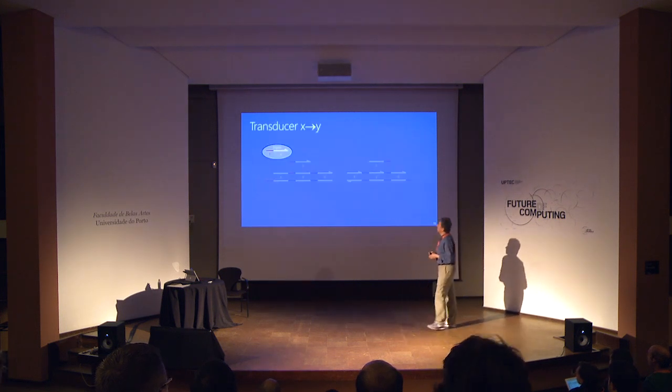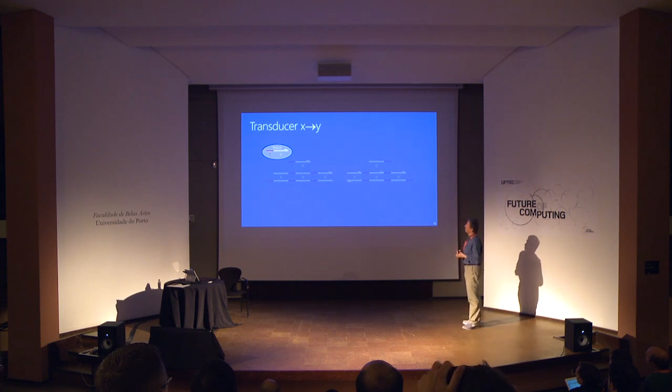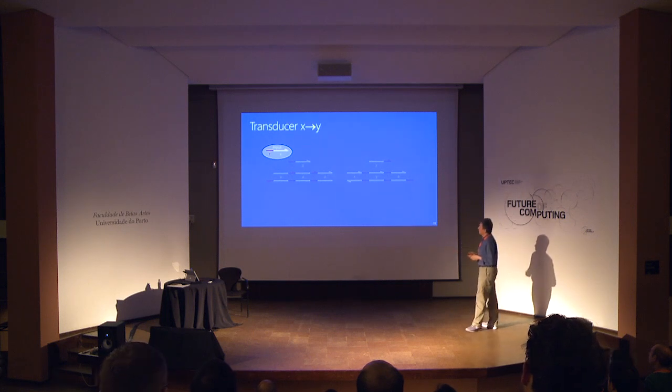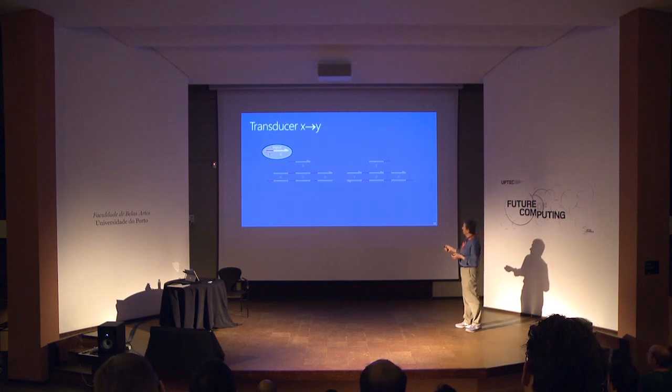So let me show you how to do a very simple computation, which is to transduce a signal X to a signal Y, where Y is completely unrelated to X, no commonality, no relationship. So this is going to take a little bit. This is our gate. The whole thing here is the gate we're going to need to transduce X to Y. So the input is TX, and the output we want to get is TY.